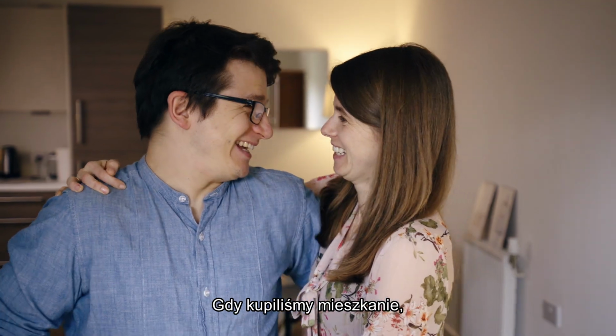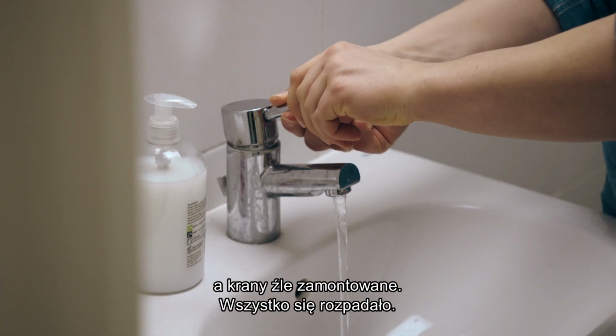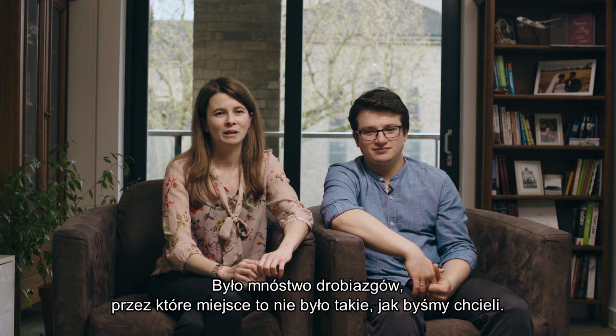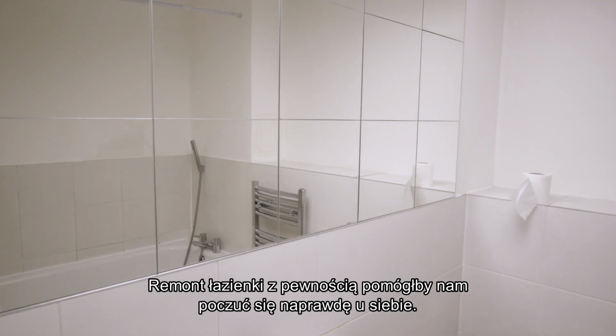When we bought the place, we saw that the bathroom was definitely in need of repair. There's missing parts in the basin, a proper fitting for the tap. It's already falling apart. So there's lots of little things that really don't make it a place where you'd like to be. Fixing the bathroom would definitely help us feel more at home.